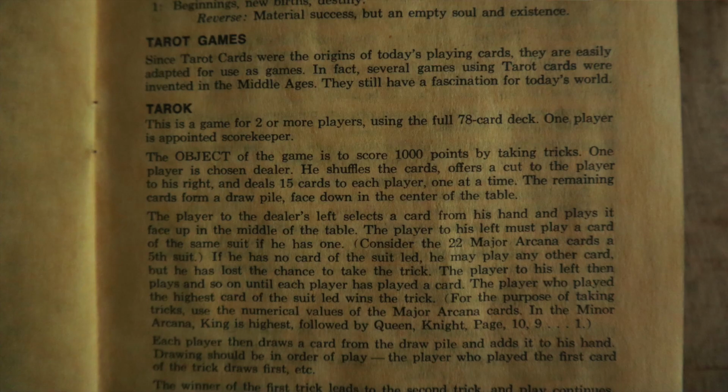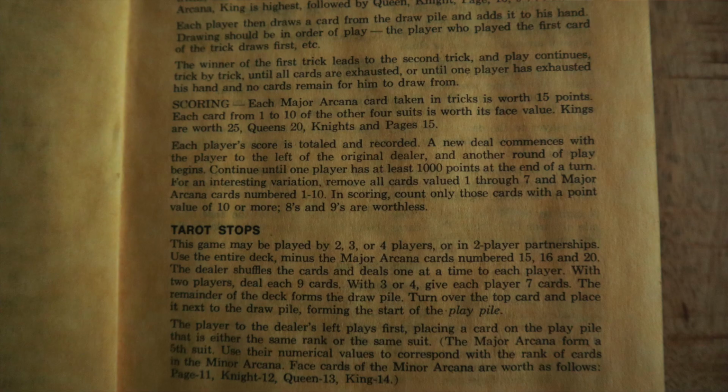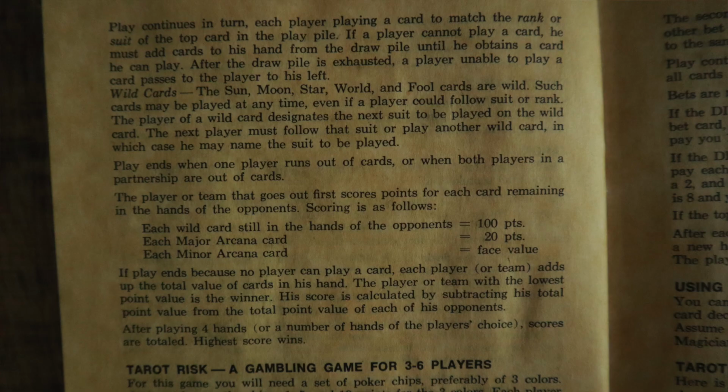We have Tarot. This is a game for 2 or more players using the full 78 card deck. You can pause the video to read this yourself. Then we have Tarot Stops, Tarot Risk, and then using tarot cards for common card games.